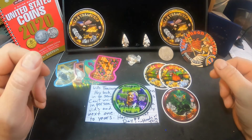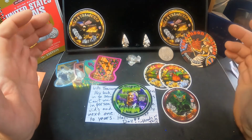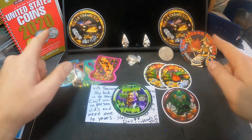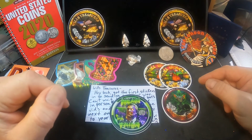So thank you, everybody. I am so blessed and grateful to be part of this community. We have some awesome, awesome people. All these stickers that they sent me, love it. They're going to go into my collection.